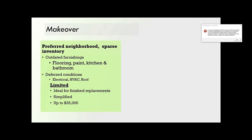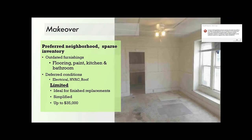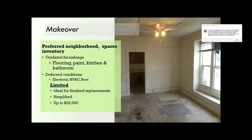So Makeover is really sort of ideally suited for a property that, as you start to look at it, is really outdated, really needs some improvements. And sometimes it's not even this dramatic. You're just looking at a house that's just not showing well and just really needs a makeover.